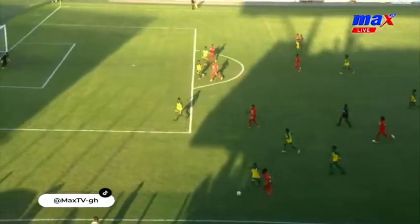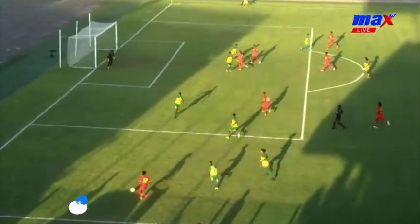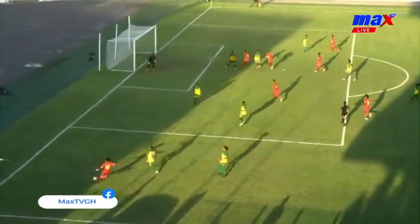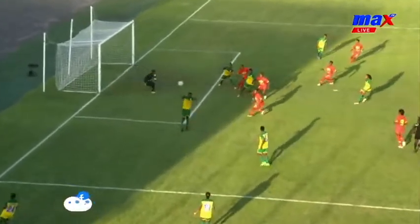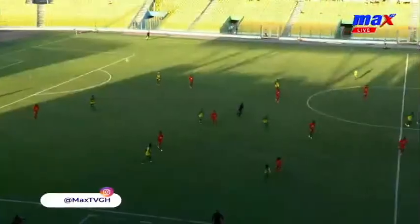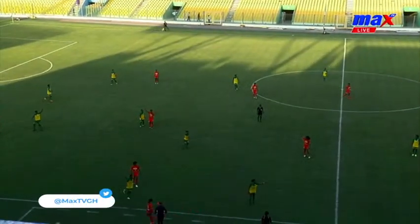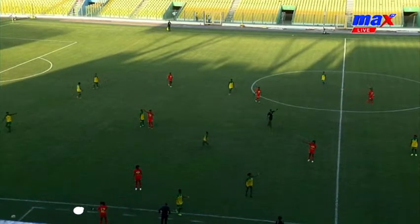The impact of Anastasia Echa on the left wing for Ghana has indeed been incredibly beautiful. That should have just been the fifth goal. But it was an excess.